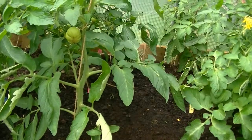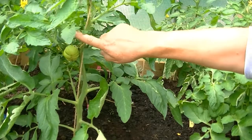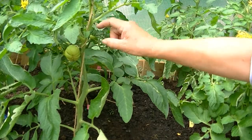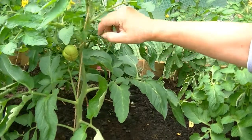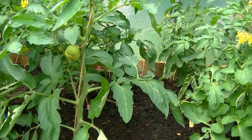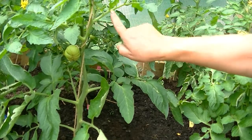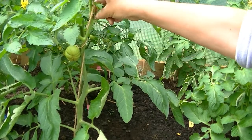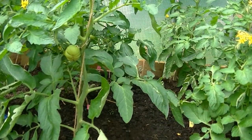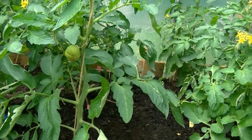There's one here, just tiny. It grows in the elbow between the stem and the leaf, just in here. And that has the potential to be a whole new plant, but we nip it out because it sucks energy. And there's another one here growing in the elbow between the leaf and the stem. When they're tiny like this, you can just snip them out with your fingernail, but if they get bigger, usually a pair of secateurs is required.